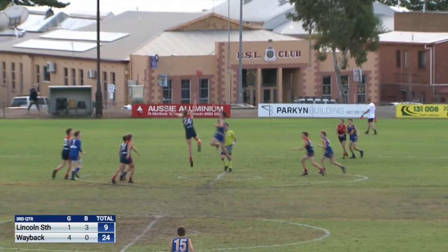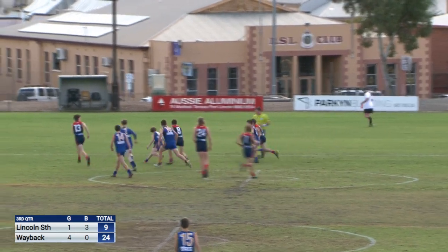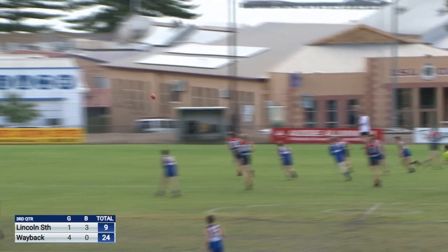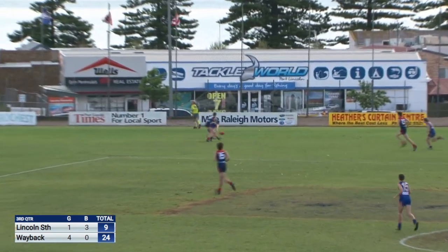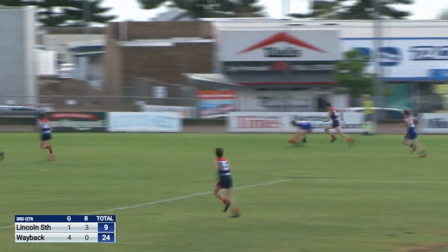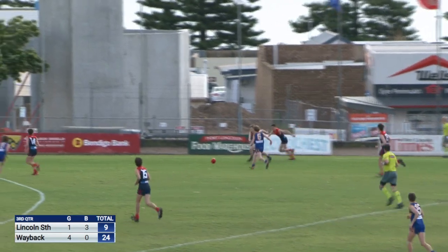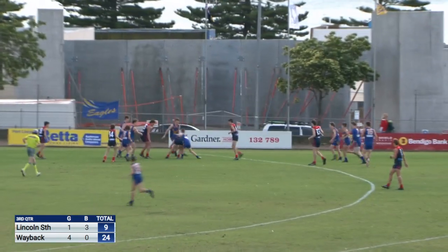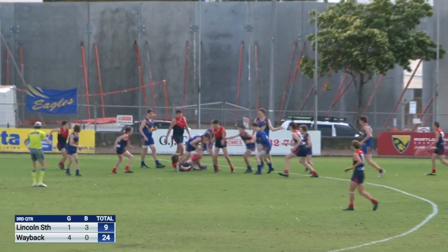Umpire tosses it up. No one really won that ruck. The ball comes down on the ground. Dribbling around. Young Cody Duncan picks it up, kicks forward towards the wing. Young Seb Henderson scoops it up, little handball to himself. Kicks forward off the ground. Straight down to Waybacks. Wrapped up there. Some good tackles been applied.